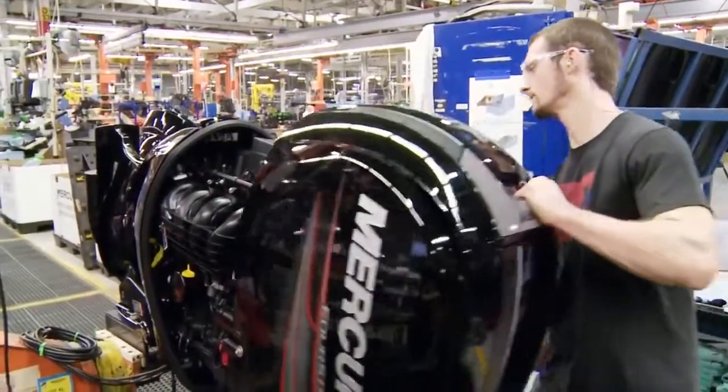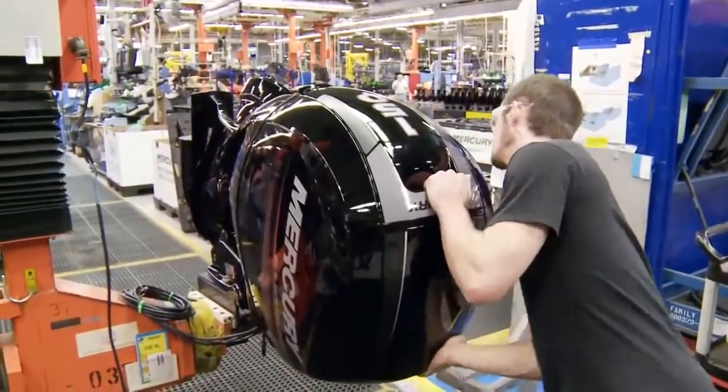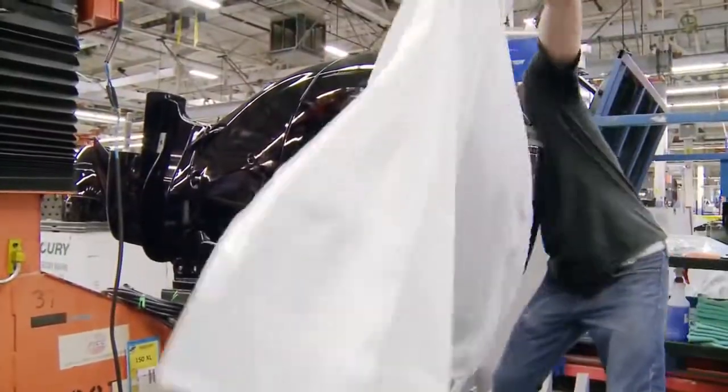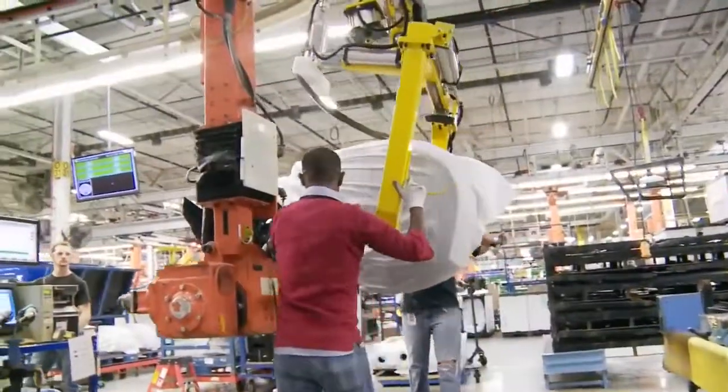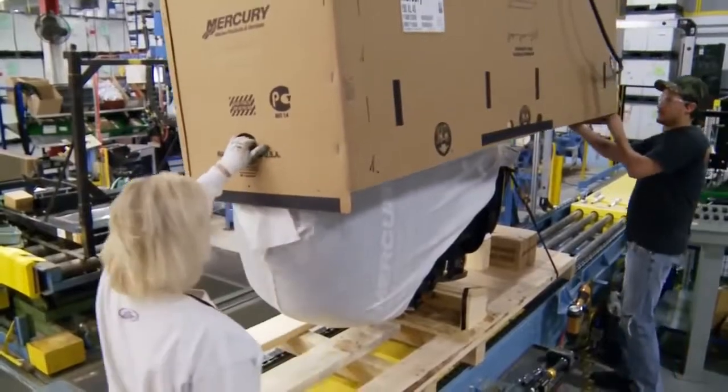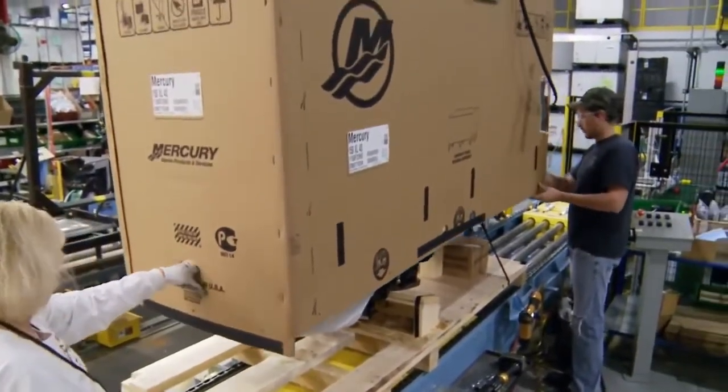The final steps include installation of the outer midsection chaps, grommets, and upper cowling, and giving it a thorough cleaning before it's wrapped and crated. The outboard is now ready to be shipped to your local Mercury dealer or one of the many boat builders that choose Mercury to power their boats.